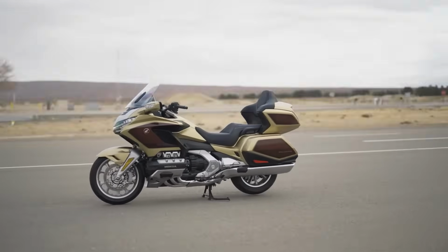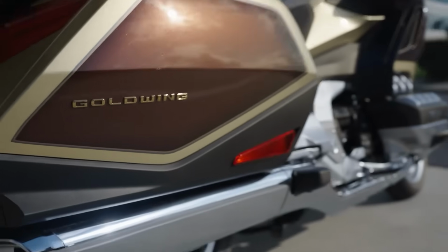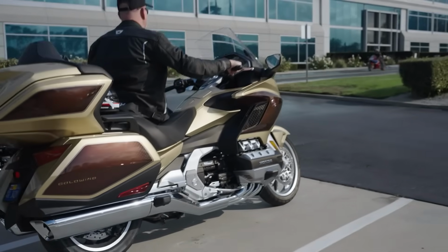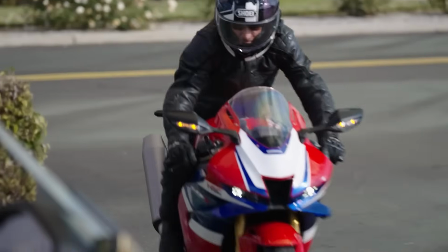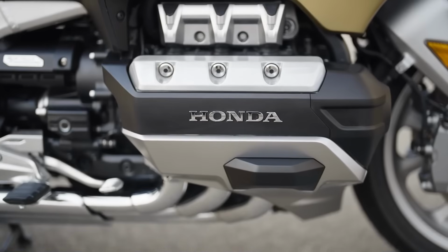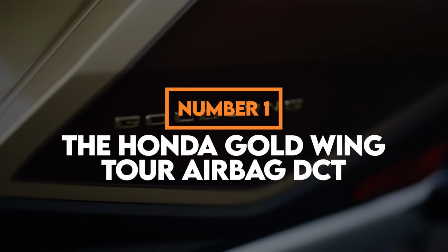But that's just number 2. What about the top spot? At the pinnacle of senior-friendly motorcycling perfection sits a machine so advanced, it's basically a rolling safety cocoon. That's also insanely fun to ride. Taking the crown, the Honda Goldwing Tour Airbag DCT.